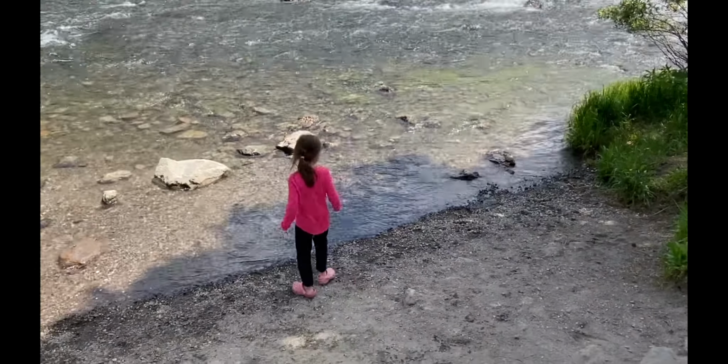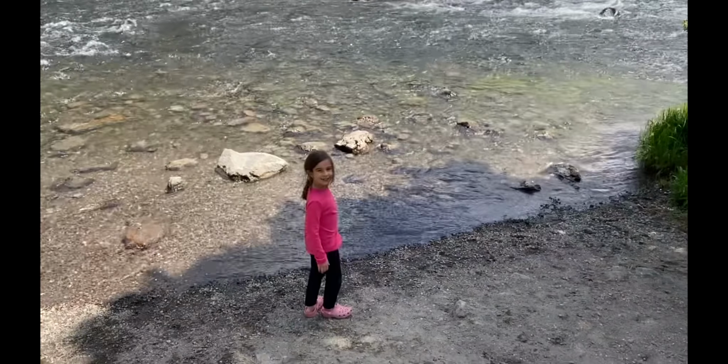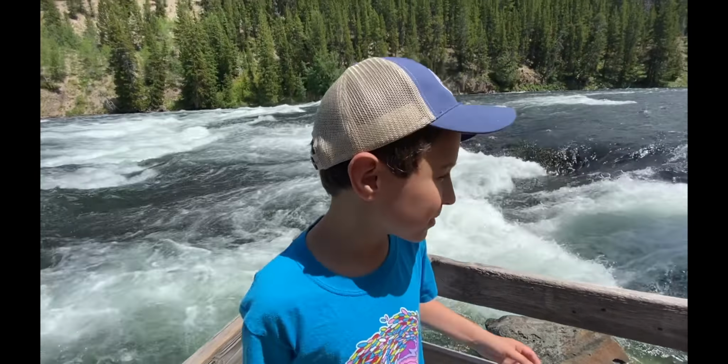Is it cold? Yeah, it is pretty cold. So get in it. We are at a rapid and it's pretty beautiful.